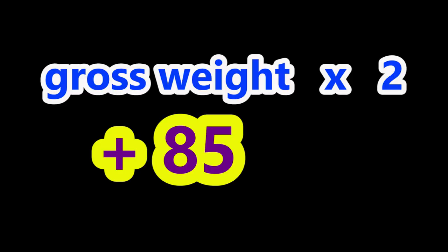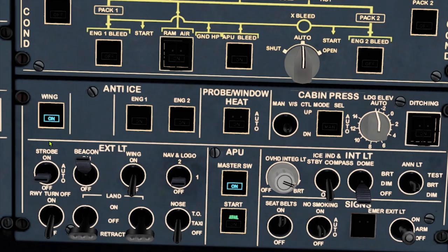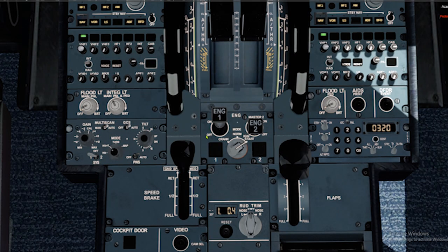If your speed indication is unreliable, then refer to the QRH for operating speeds. A rough way to calculate green dot speed is to take your gross weight multiplied by 2 and then plus 85. Switch off wing anti-ice. APU bleed on and then start the engines one at a time with 30 seconds interval.